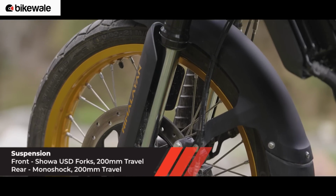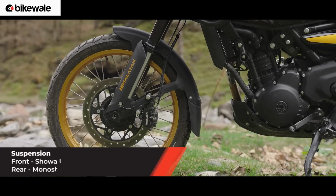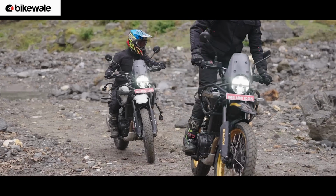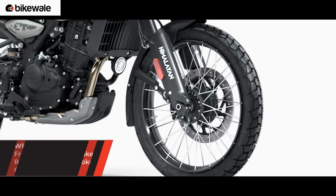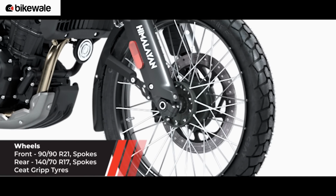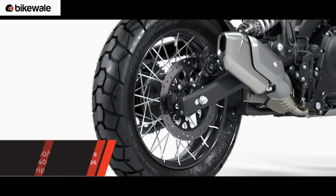Then Royal Enfield has given it USD front forks and an offset monoshock with a single disc at both ends. That said, the brand is already working on homologating the cross-spoke wheels for the Himalayan 450 for the Indian market. But that would take some time and will come at an additional cost, since those will be an accessory only.